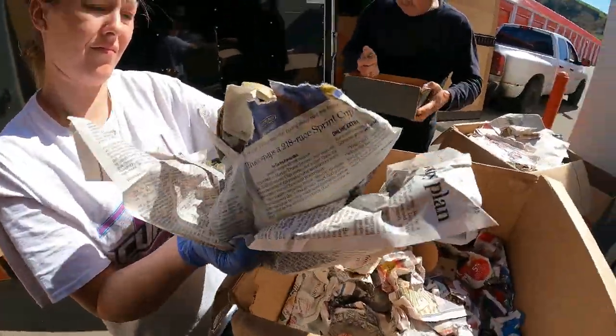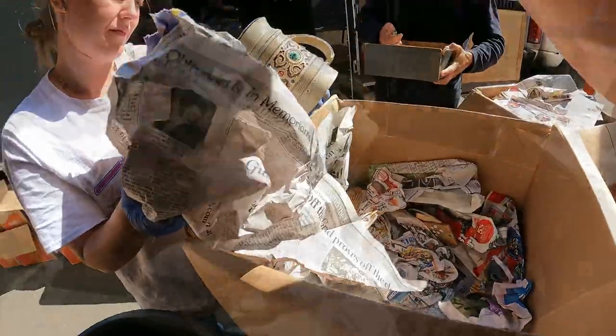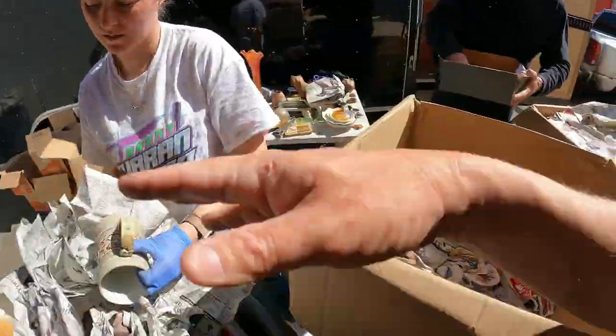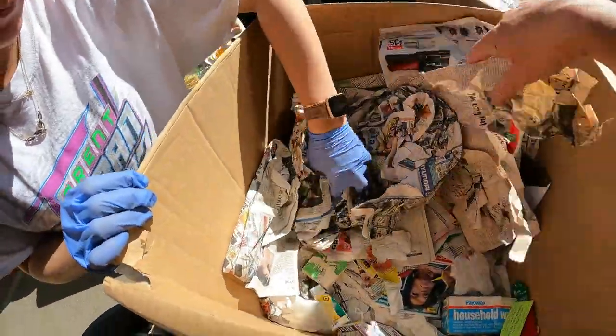Come on, big bucks, no whammy. Steins are such a hard sell though. Oh yeah, let's just toss it. I think we're doing a lot of tossing in this unit.